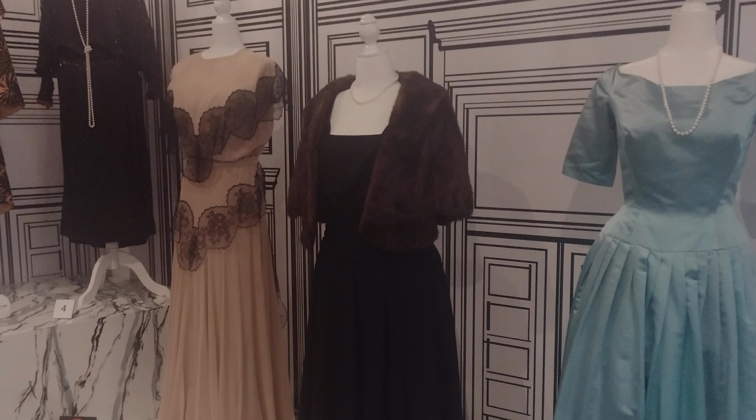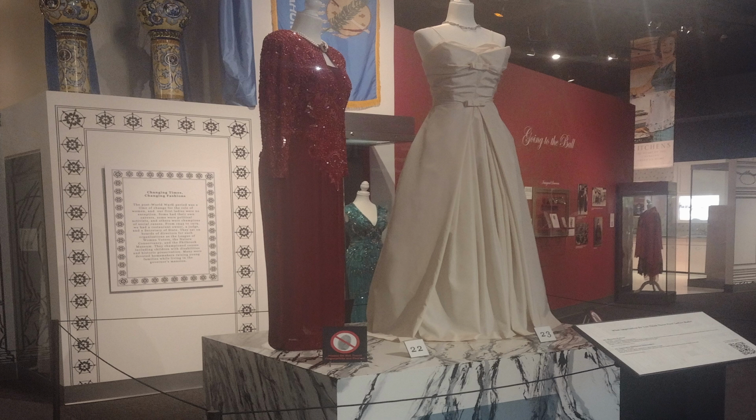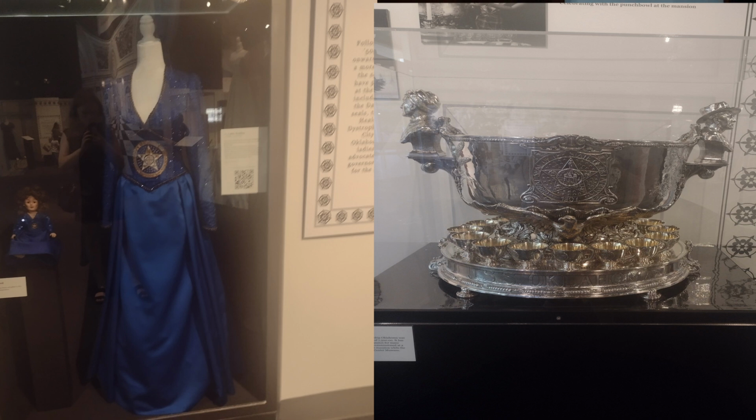The Historical Society Museum was really cool. They had all the dresses of the first ladies from their inaugural balls because the governors would be inaugurated every few years. And those were so pretty. I feel like you could tell something about a lady by looking at what style of dress she chooses. So we'll run some of those pictures.